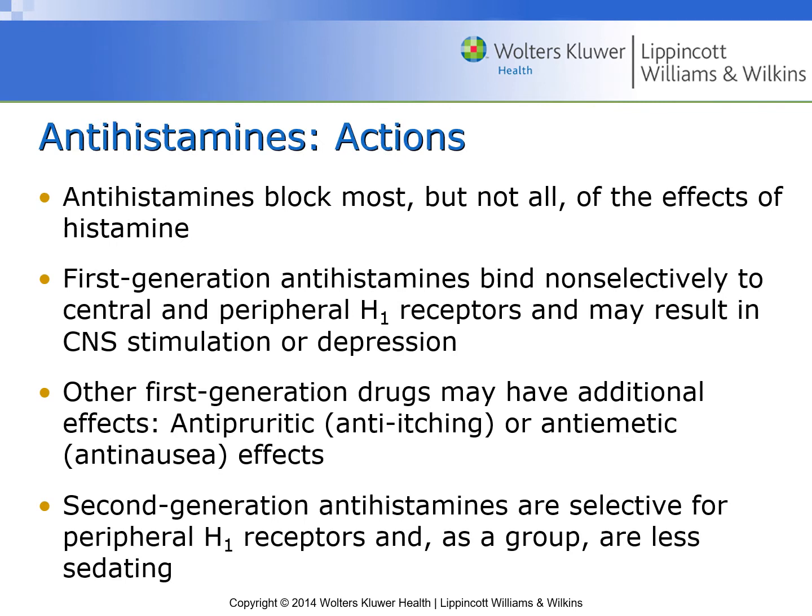Actions of antihistamines. Antihistamines block most but not all of the effects of histamine. First-generation antihistamines bind non-selectively to central and peripheral H1 receptors, which may result in CNS stimulation or depression. Other first-generation drugs may have additional effects, antipyretic or anti-itching, or antiemetic or anti-nausea effects. Second-generation antihistamines are selective for peripheral H1 receptors and, as a group, are less sedating.